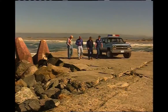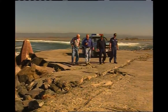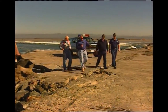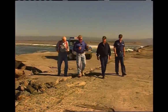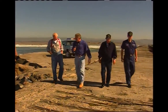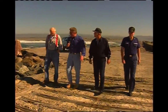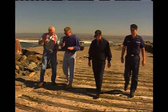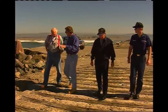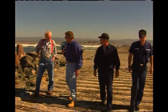Yeah. Well, now we've done it. We've gotten off the motor lifeboat and we're actually now walking on one of the jetties. This is the North Jetty, and we're visiting with Jack McKellar. Jack, you worked with the U.S. Army Corps of Engineers for over 30 years out of the Eureka office. You know a lot about these jetties, and we're here to listen to some of your story.